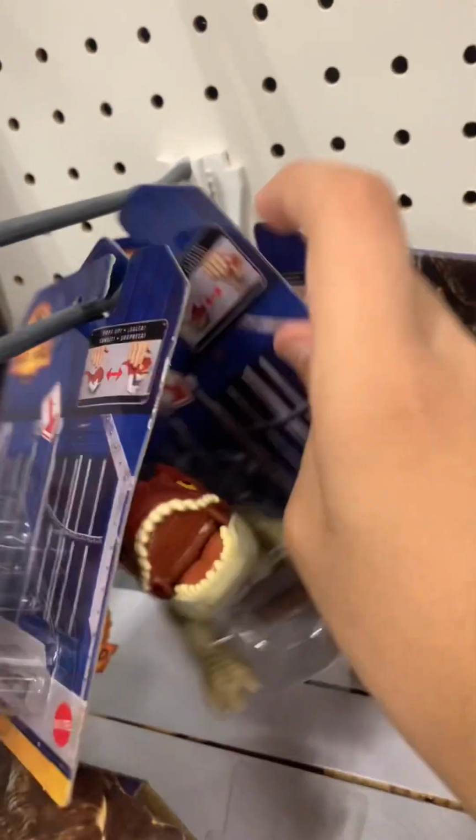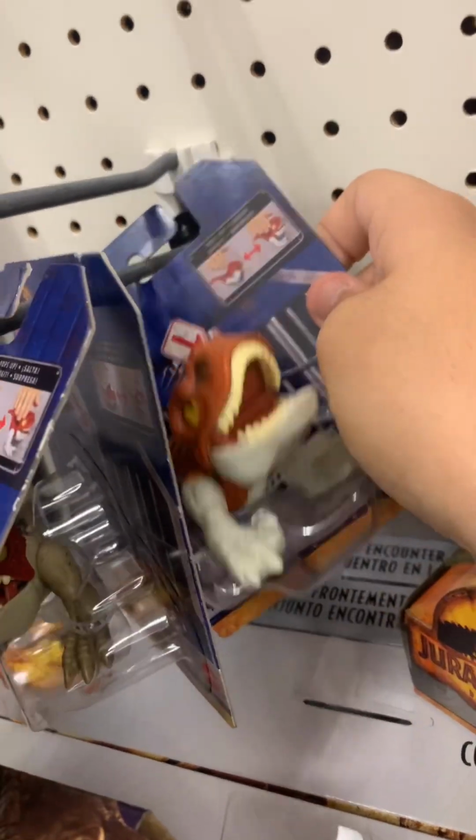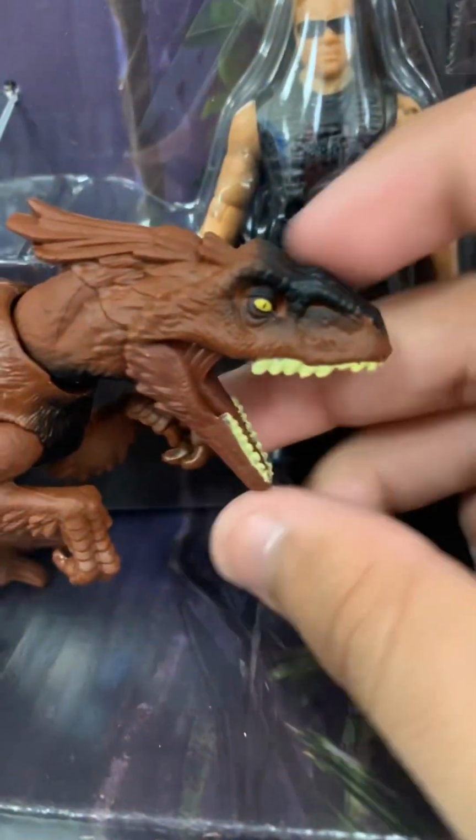And then Ceratosaurus. And then another one of these. Okay. I finally found it. Oh, this is something I never expected to find. Now, I don't like the repaint. I do like this guy. He does look pretty cool.